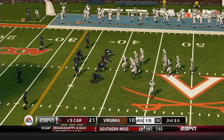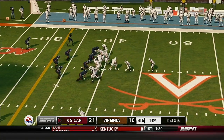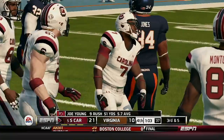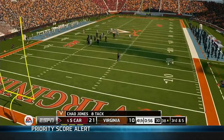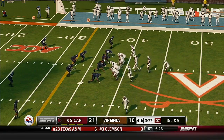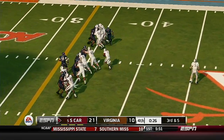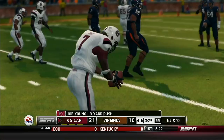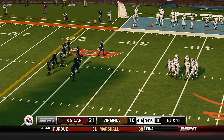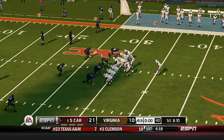From the 39-yard line, second down. He's taken down at around the 38-yard line. Gains his way to the 29-yard line. That's a deep nine on the play. First down. Two tights. Four down. Mike 34. Scoop.